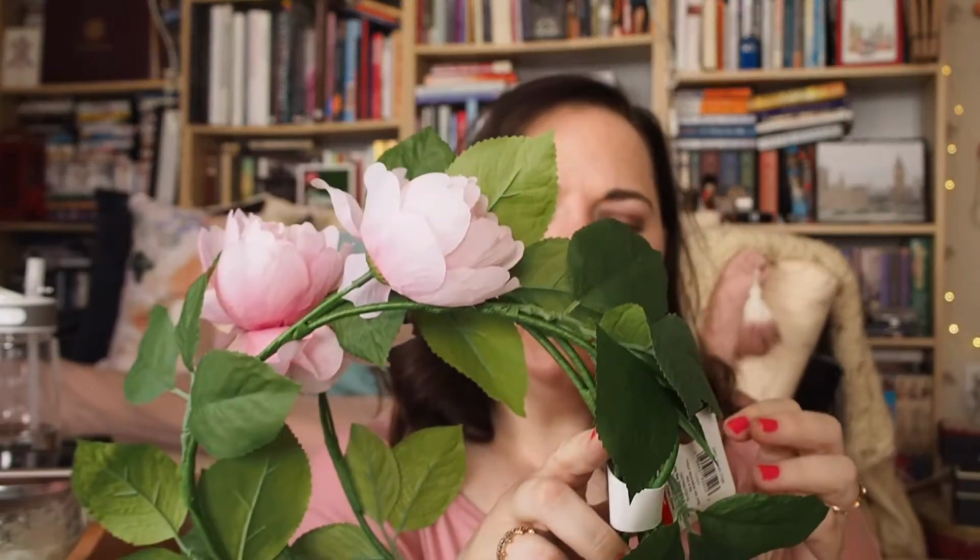Then I also picked up this really pretty peony garland in the dollar spot. I'm thinking I might also try to run this across the top of that bookshelf.